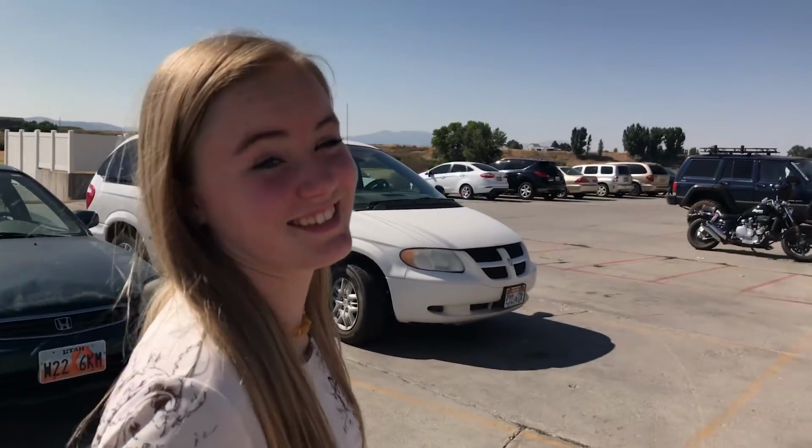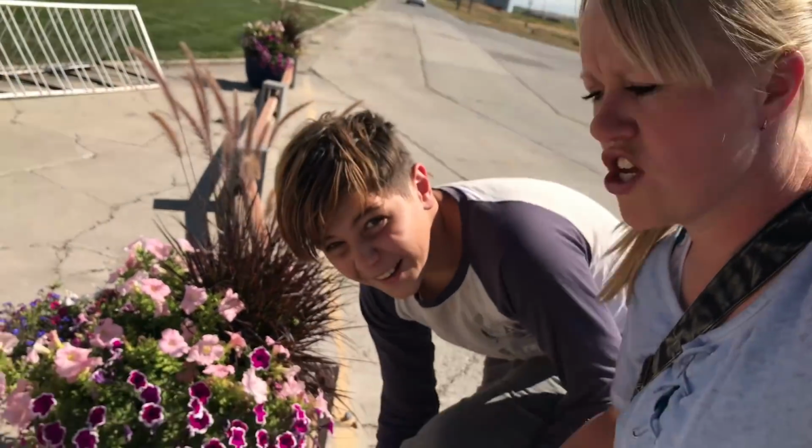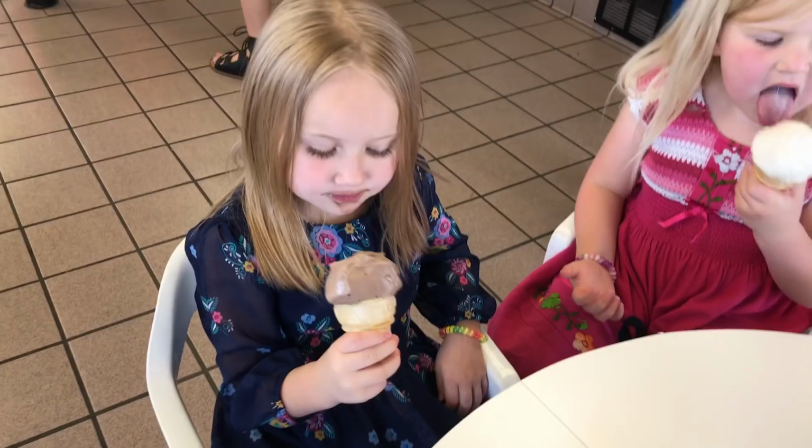But when you live by an ice cream shop that is also an outlet store, and you have friends come over, you sometimes have to indulge, don't you, Emma? Yes. Like a lot. Like legitness, indulge. I love ice cream. He loves ice cream. So we're just gonna go get some.